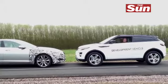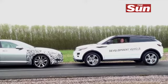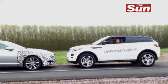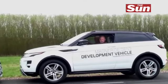In the Evoque, the big news is, again, groundbreaking progress for a Land Rover. This is a vehicle that will do with stop-start technology 50 to the gallon, and that is a big breakthrough.